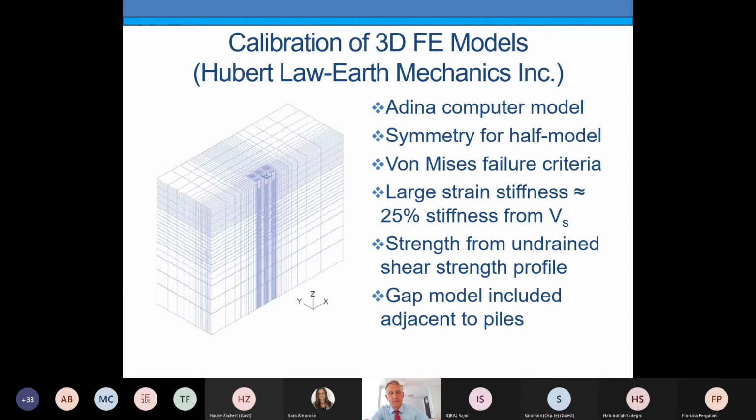what type of soil model? Do you know that? I don't know the exact model that they used, but I just know the failure criteria and what they used to model their stiffness. Yeah. But the strength was basically the strength from our undrained shear strength profile. There were some small modifications that you need to do to get agreement, and then they used that same model for the parametric studies. Okay.